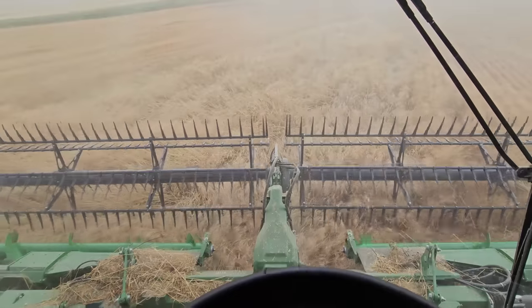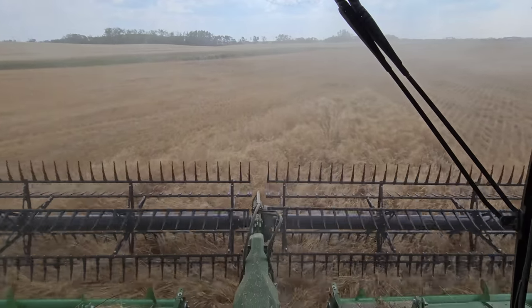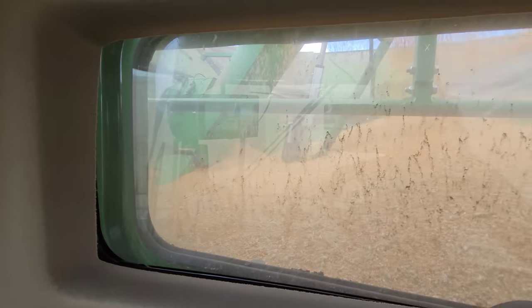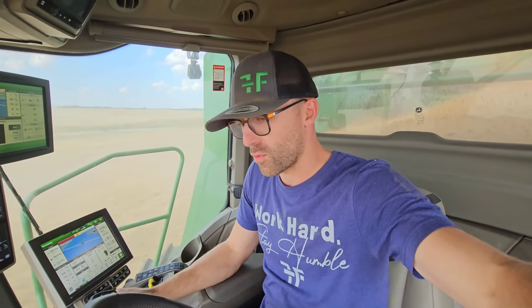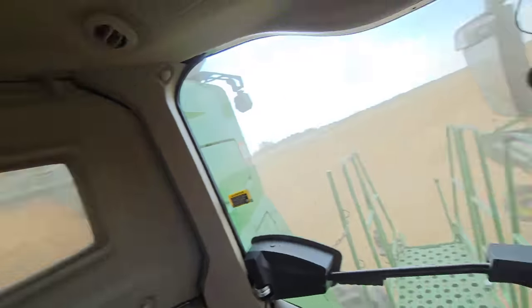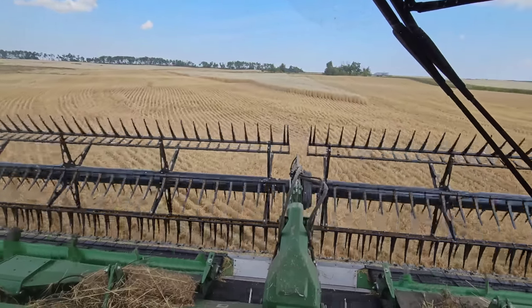I'm always working the tilt of my header because I'm trying to get all this lodged stuff. See, we still got a couple heads in there. But not bad. Not bad. We also have wide bar concaves in for, I think it's number three. I think we got small, small, large. Pretty sure. Really happy with the durum, you guys. Super stoked about it.